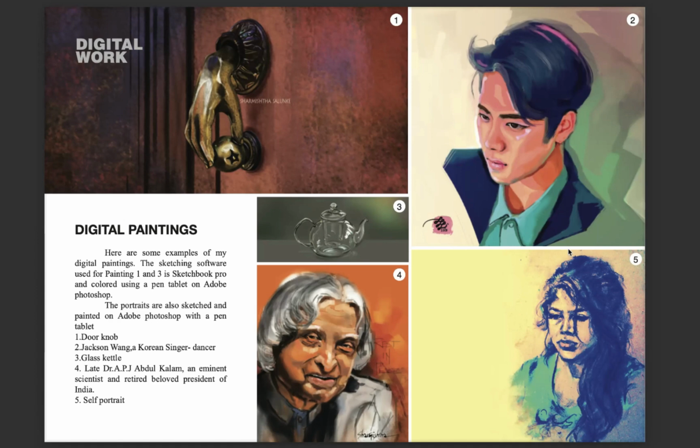So the first project that you see with the doorknob and the glass, the jug that you see, the kettle, actually are 3D painted, not rendered on any 3D software. Everybody used to think that you can only do 3D renders for getting it done, but the initial concept designs can be shown through painting as well. That's what I wanted to show. That's how I started learning my initial projects with help of Wacom and pen tablets.